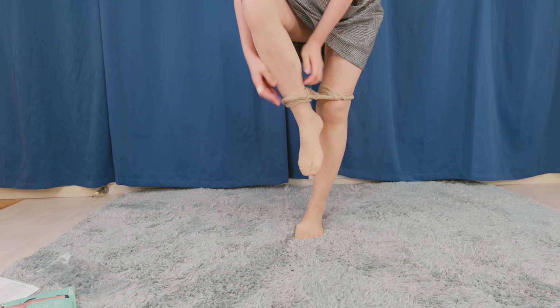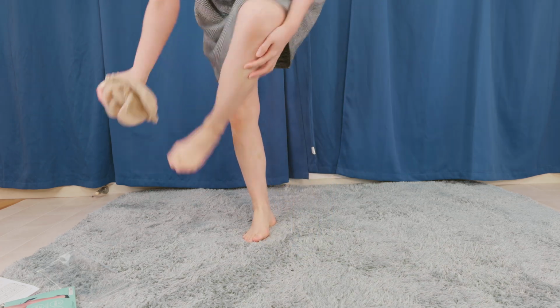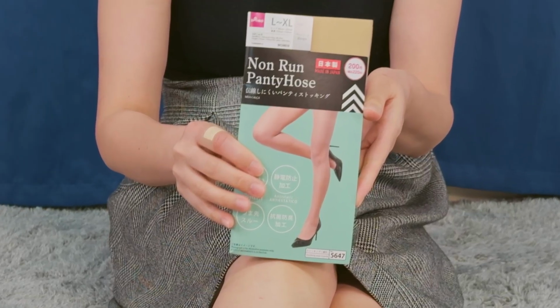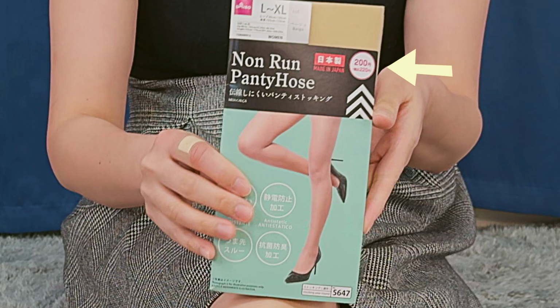The third pair we will look at is going to be a bit of a splurge as we move up in price and one would hope in quality, as these are supposedly non-run pantyhose. And you can see here, 200 yen, written quite clearly on the package. This is how you know if something is more expensive at Daiso.